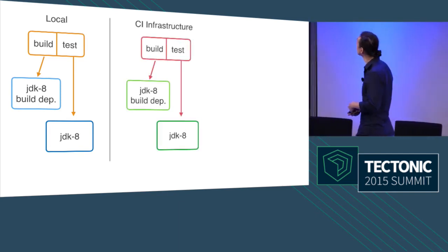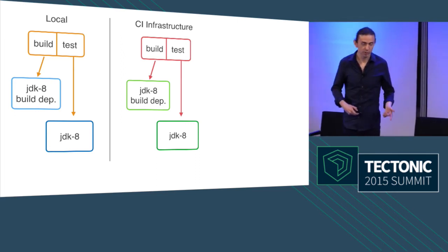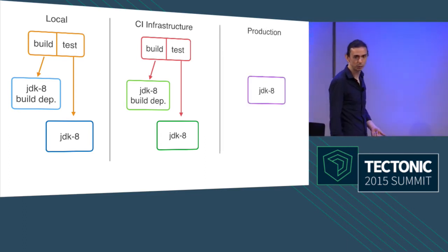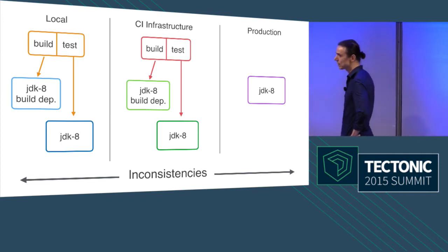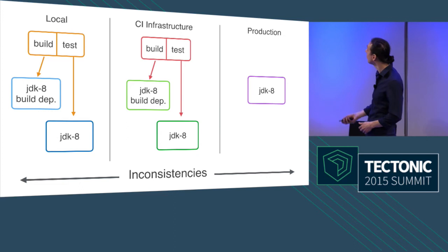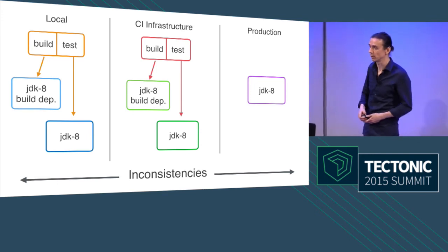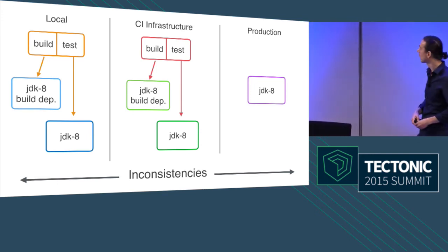And then the same thing is going to happen in the CI infrastructure. So there you also need a JDK for building, you need to build dependencies, and you need a JDK to run the application. And when it goes to production environment, you need another runtime. And unfortunately, these things tend to be inconsistent. So whatever is running in the developer machine may be different from what is running in the CI server, may be different from what's running in production. For the specific case of JDK, that's not so much of an issue, but it is an issue for things like Ruby and Python, Erlang, and others.